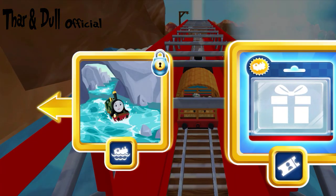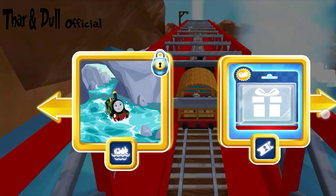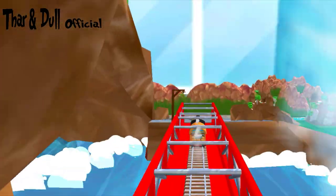Which way do you want to go? Right leads to the Great Waterton Station. The Great Waterton Station's coming up.